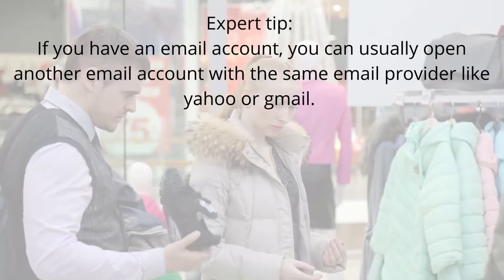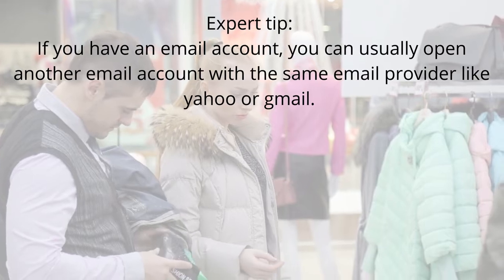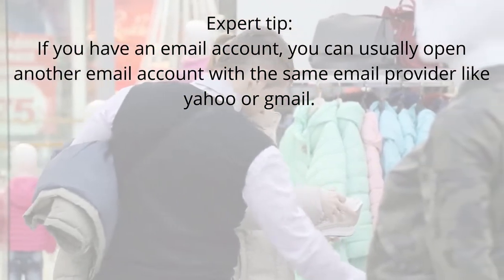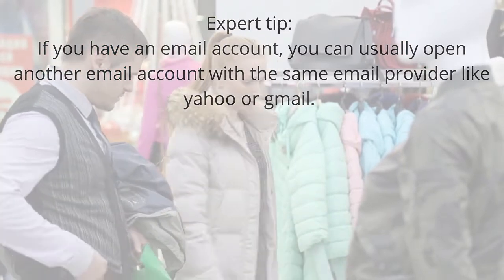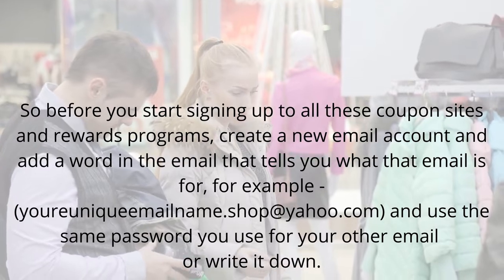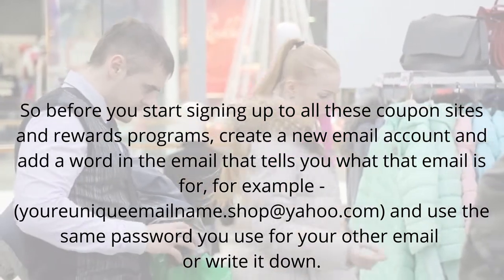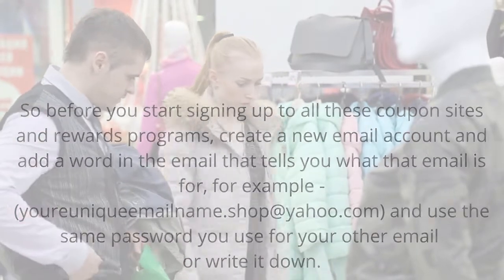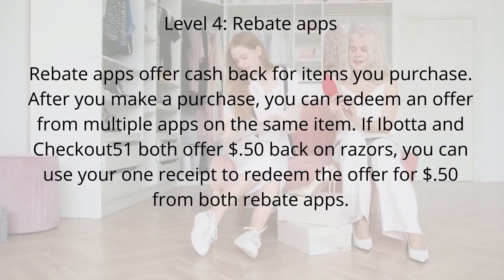If you have an email account, you can usually open another email account with the same email provider like Yahoo or Gmail. It actually doesn't have to be the same provider. The point is, you can open more than one with the same provider if you want. So before you start signing up to all these coupon sites and rewards programs, create a new email account and add a word in the email that tells you what the email is for.